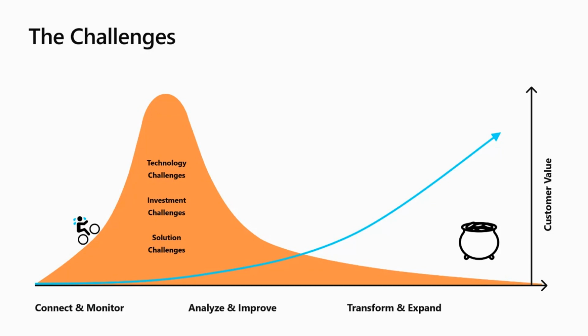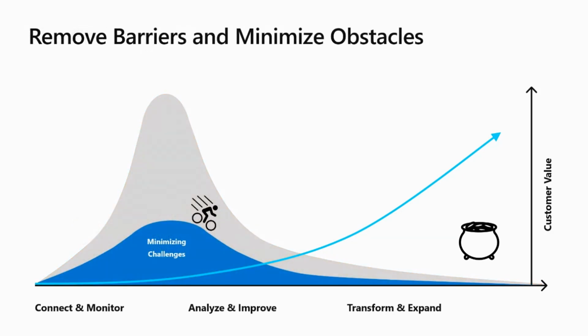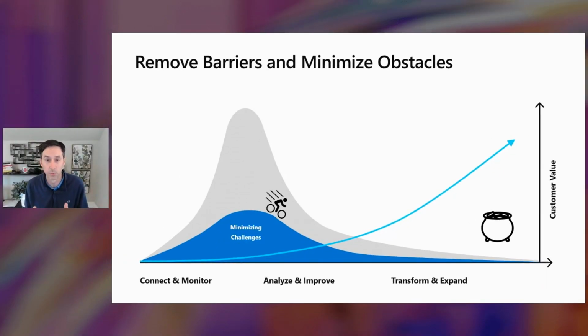So here in Azure IoT, what we're really trying to do is provide services that minimize those challenges and get the hurdles out of the way and help customers, professionals get over that hump and into the right side of this chart where we know the customer value is higher, where we can really start to transform and expand our businesses and really start using that IoT data.